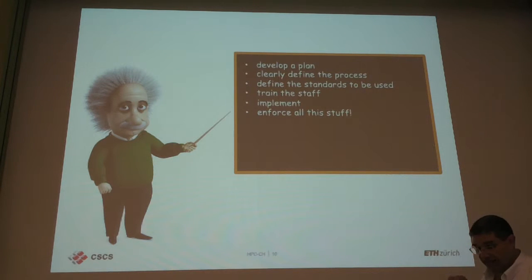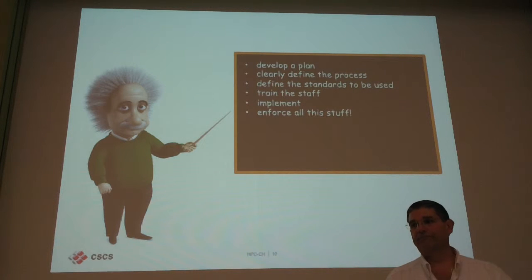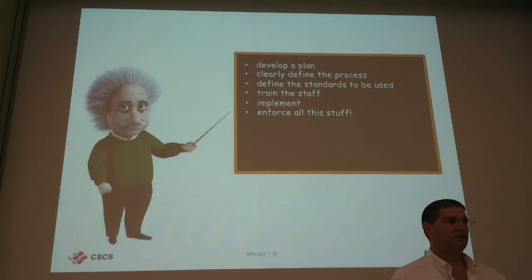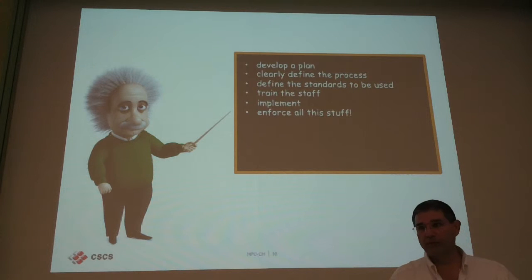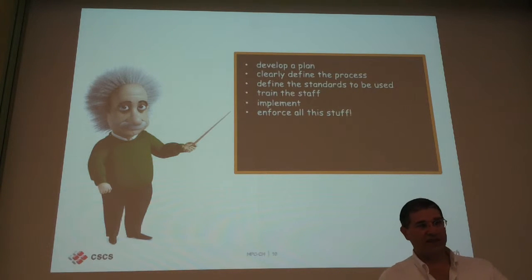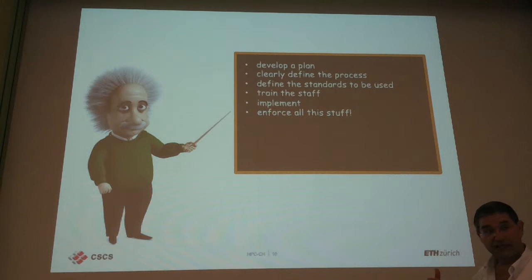And that's where training the staff comes in. Having this wonderful process is great. Telling everyone you need to do this is great. But if you don't explain to them and work with them on how to do it, then you're not solving the problem. You're not giving them the knowledge they need to do that. So you have to build that level in the staff itself.